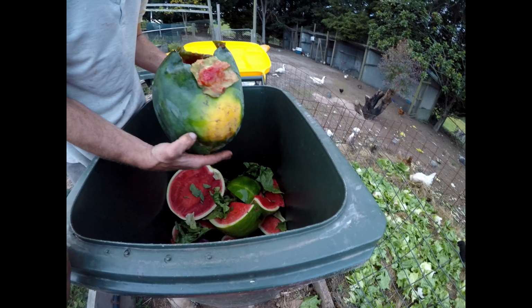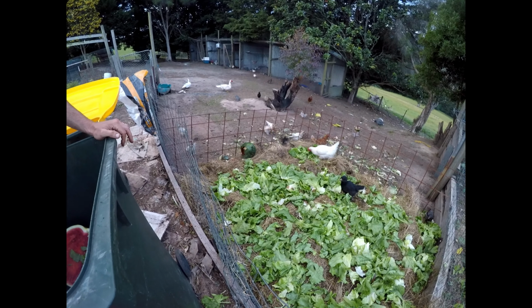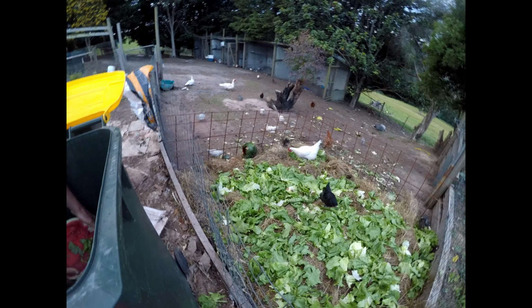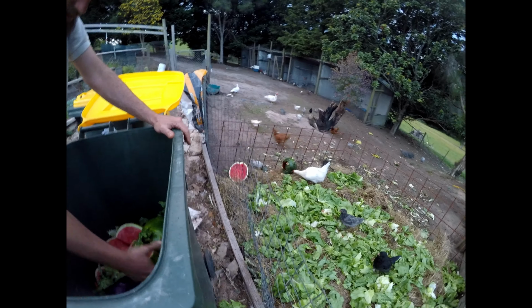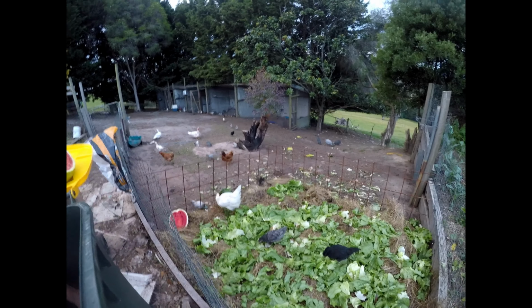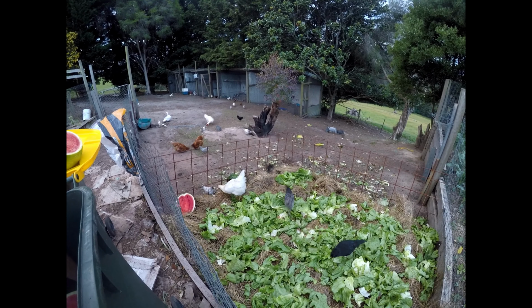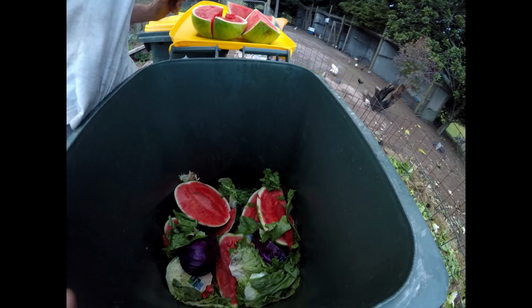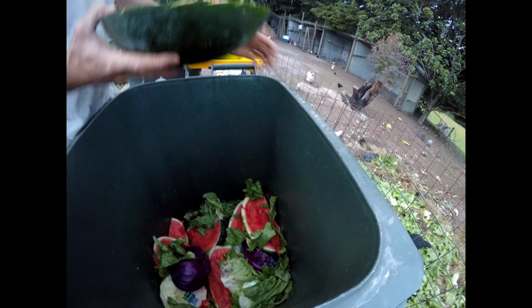Watermelon. Ooh. They love watermelon. The piggy wiggies. The pigs adore watermelon. It is their absolute all-time favourite treat. I think they prefer it to bread.